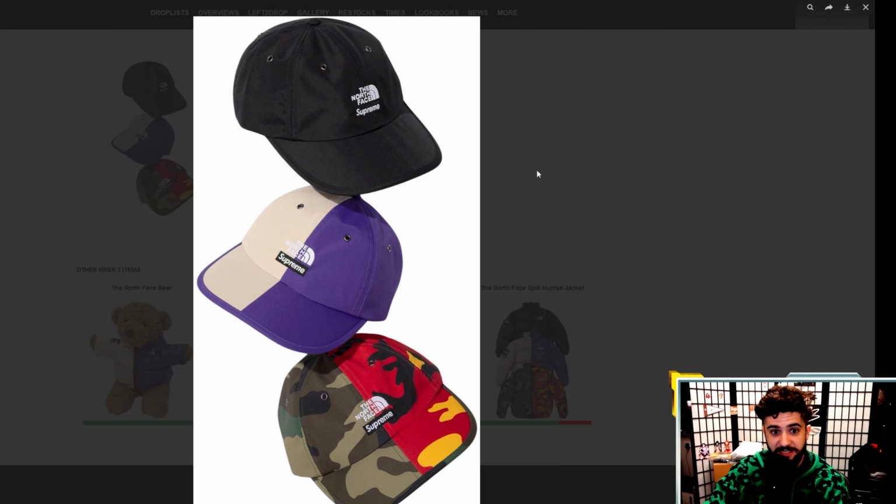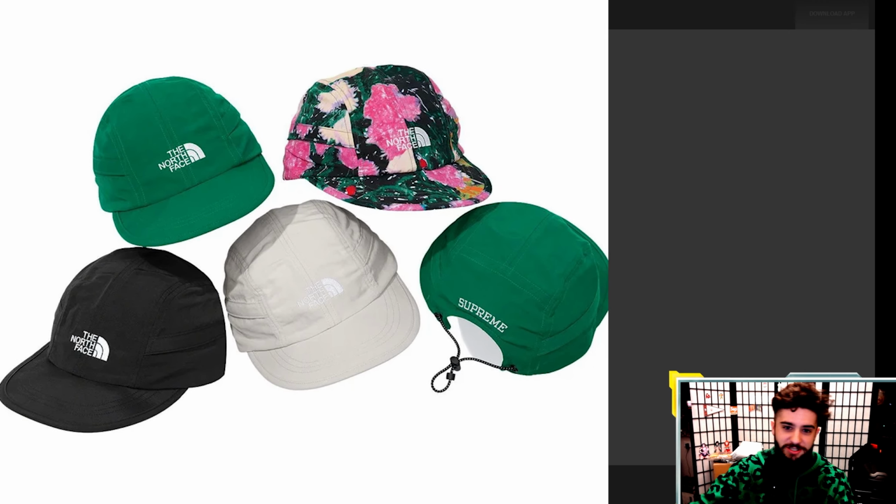North Face split 6 panel. This guy, I don't know. I need to see in-person pics. It looks like one of those super lightweight North Face hats. I had one of these in the past. I had 2 of them. They were the flowers hats. It took me ages to sell.